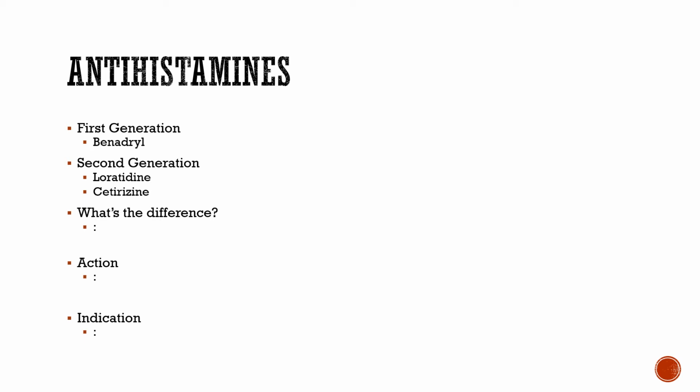So what's the difference between first generation and second generation? They both block histamine to decrease that allergic response. Benadryl is actually going to do it a little bit better, but they also have greater adverse effects. The adverse effects related with these medications are anticholinergic effects and dizziness, drowsiness. Both generations could potentially give you those. However, Benadryl is much more likely to give that to you. But they also are better.